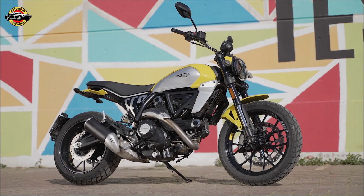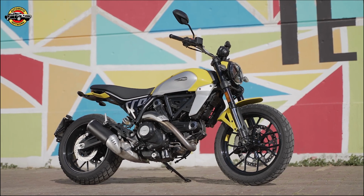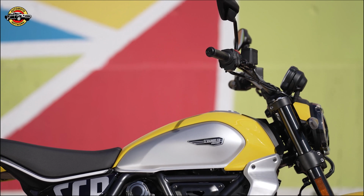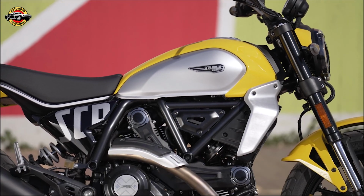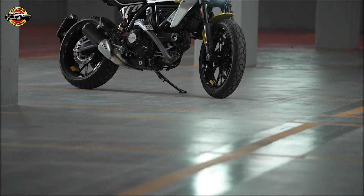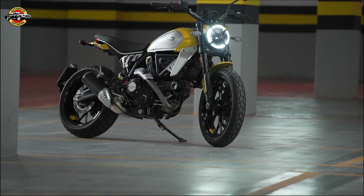The 2023 Ducati Scrambler family blends power, style, and customization like never before. With its impressive performance, enhanced riding features, and an array of customization options, the Scrambler is poised to elevate your riding experience to new heights. Embrace the spirit of adventure with the 2023 Ducati Scrambler.